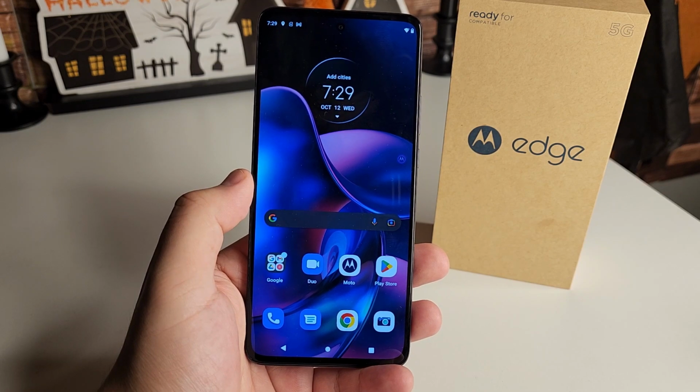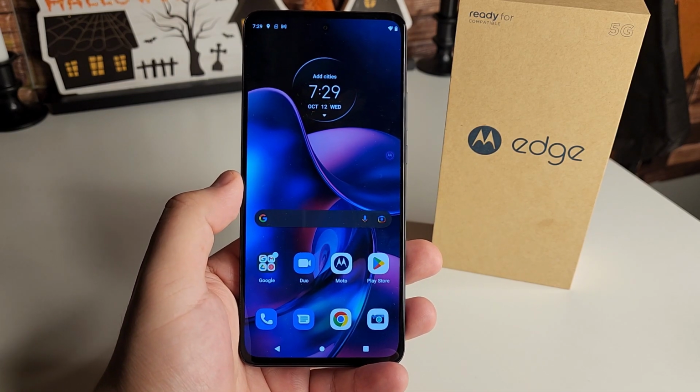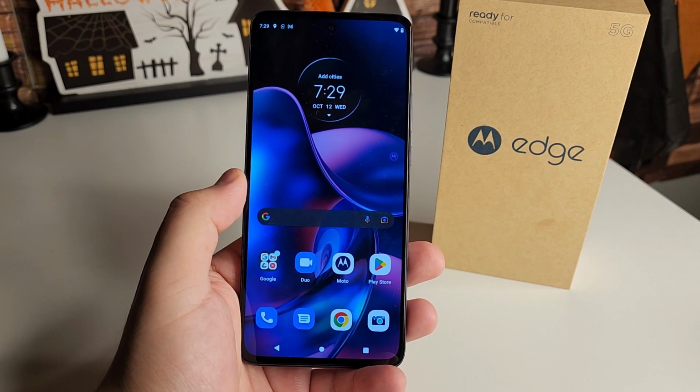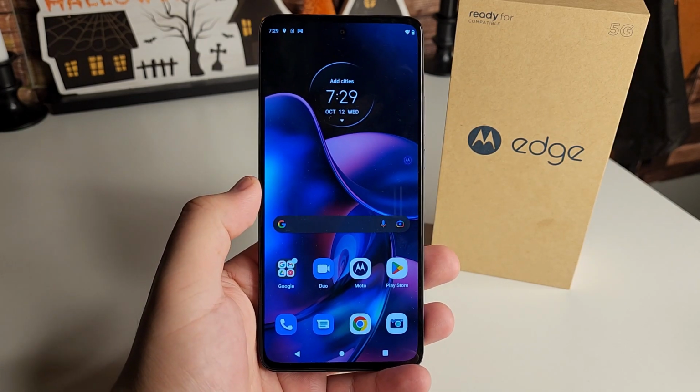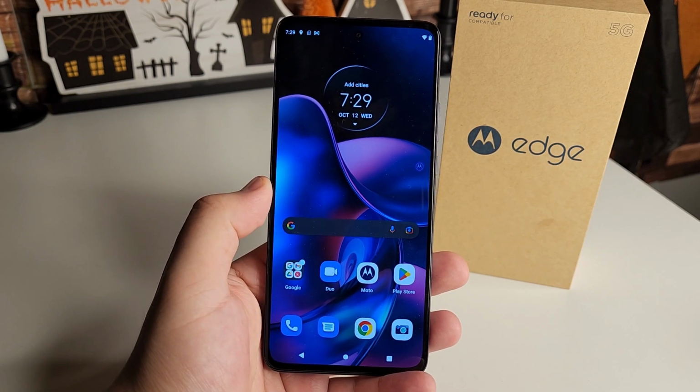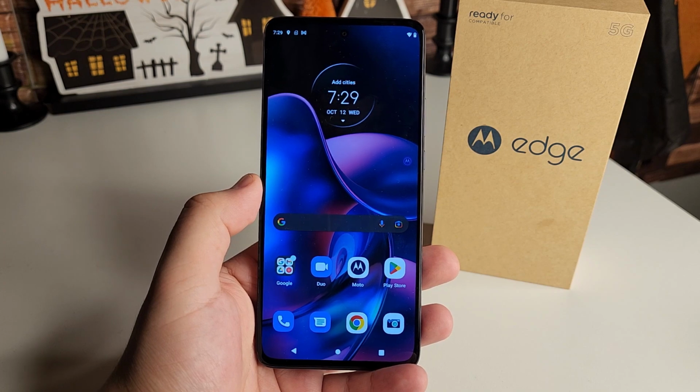We got the Motorola Edge 2022 and I've been using this phone for a little over 3 days now. So I've pretty much been able to get a grasp of what this phone can do and some of the issues that I think some other people may be annoyed by. So we're going to be going over the pros first, then we're going to get into the cons right after.